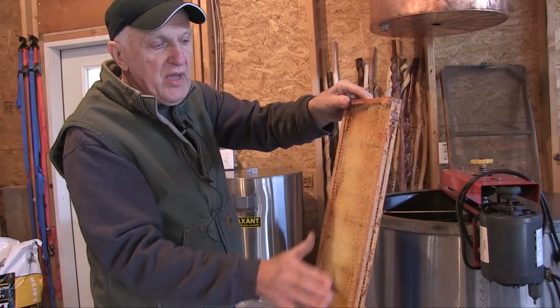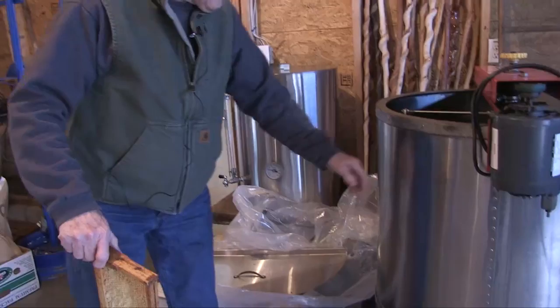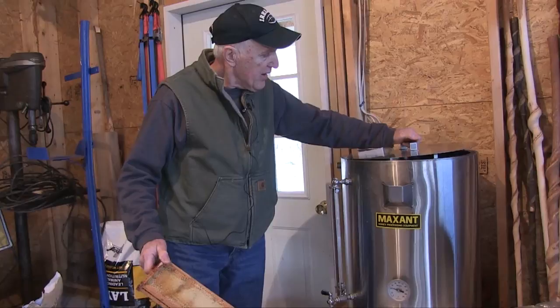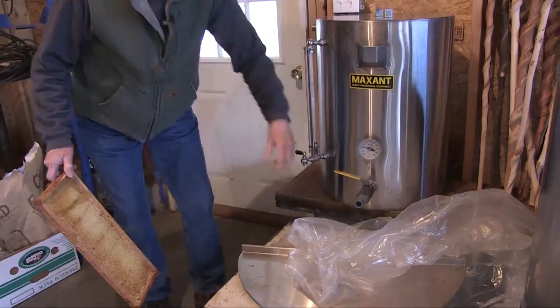And what it does is when you turn it on, it turns, and the centrifugal force just takes the honey right out, and it goes right into this tank. Now, this tank is a holding tank where, after you process the honey, it goes inside and accumulates, and then I take it out of here. I have a spigot here which I can draw it off and do my bottling and so forth.